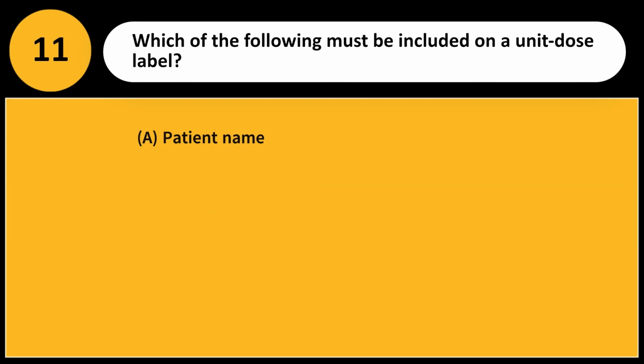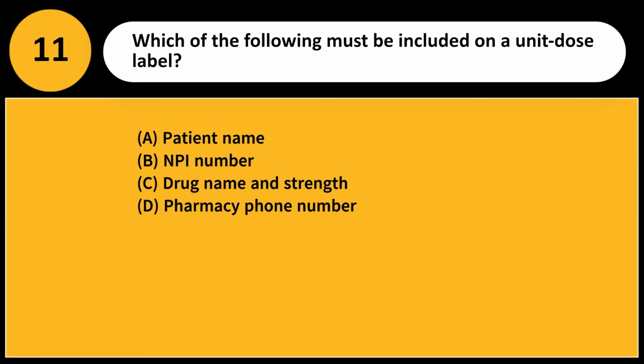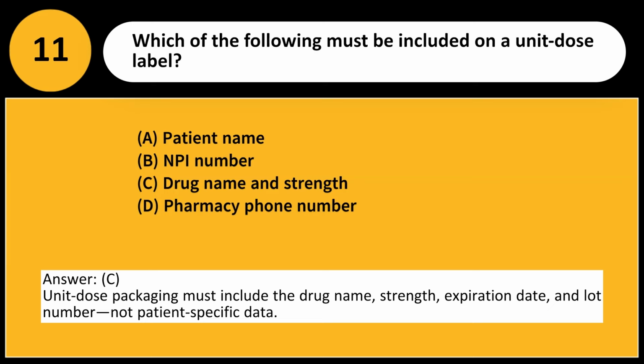Which of the following must be included on a unit dose label? A. Patient name. B. NPI number. C. Drug name and strength. D. Pharmacy phone number. Answer C. Unit dose packaging must include the drug name, strength, expiration date, and lot number, not patient-specific data.